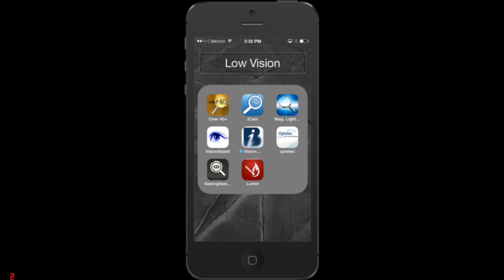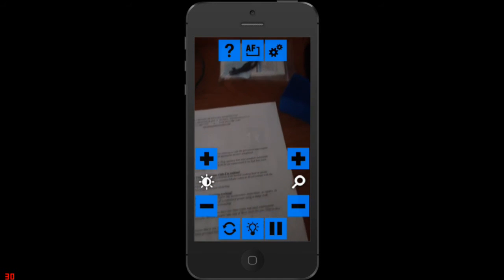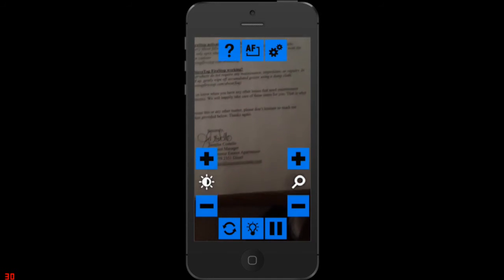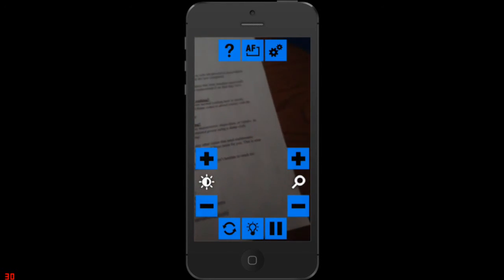Yeah, Maglite Pro is the magnifier app that I just showed you briefly. That's another one that seems to be pretty good, although I haven't played with it a whole lot. But I found it to be comparable to the other ones that I've shown you so far. The other one that also has a lot of features is this one here, which is Vision Assist. They do a pretty good job.